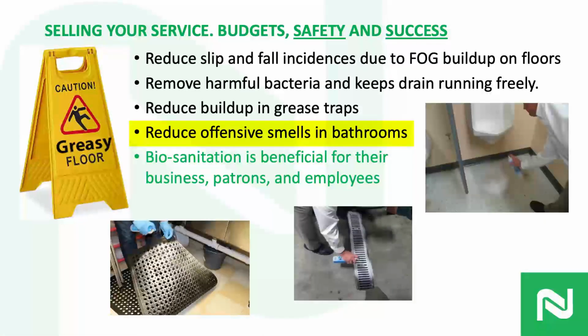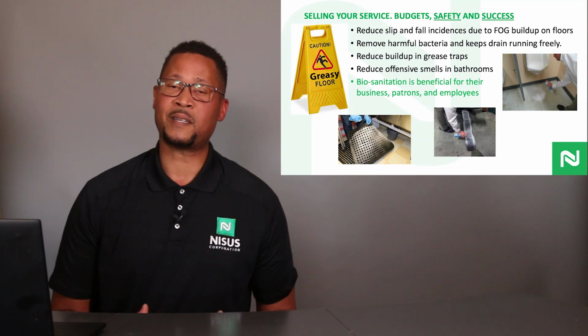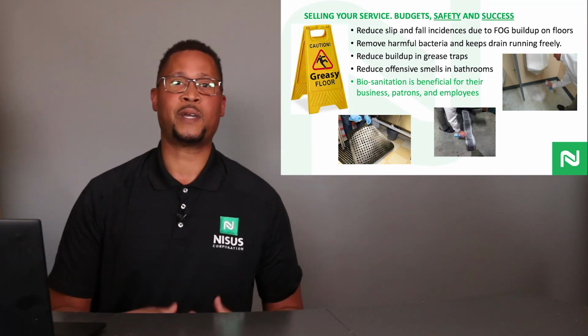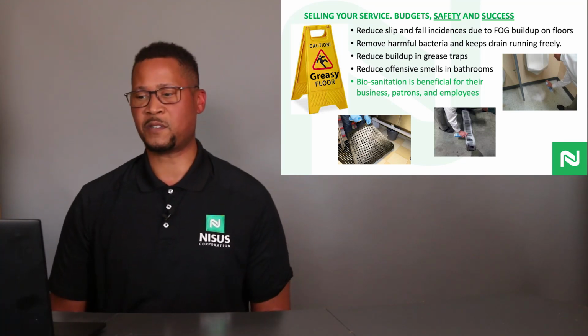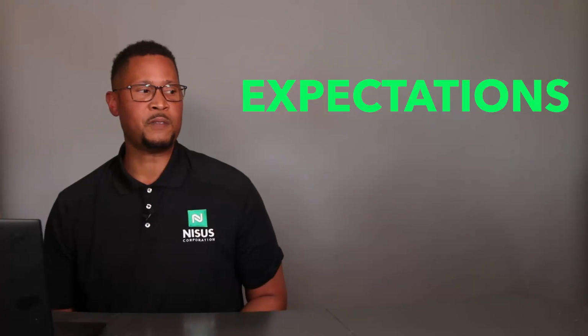You can also reduce offensive smells in bathrooms. If you're in a high-class, fine dining restaurant and you go into the bathroom and it smells horrible, one of the things that could be happening is that it's either the drains or the buildup of organic material on the walls and floors of that facility. So biosanitation is beneficial for their business, for their patrons, for their employees, and for health and safety. Now, what are the expectations?